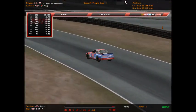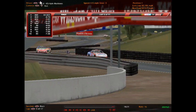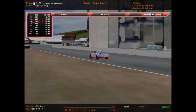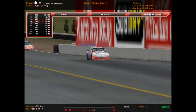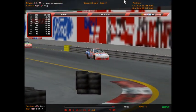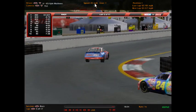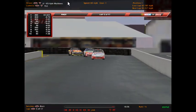There he is, there's Matthews right there on the 42 car, as he now brakes a little bit for the 10th turn. And now hard on the brakes for the 11th turn, as you see him negotiate the turn down to about 36 miles an hour in Matthews' case.